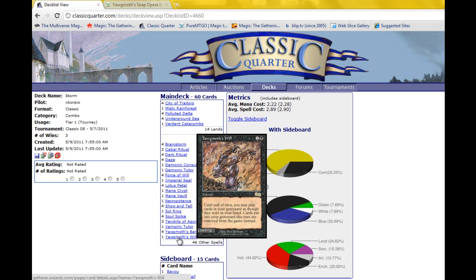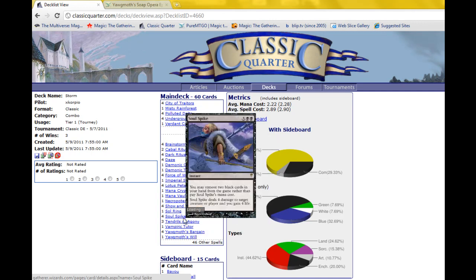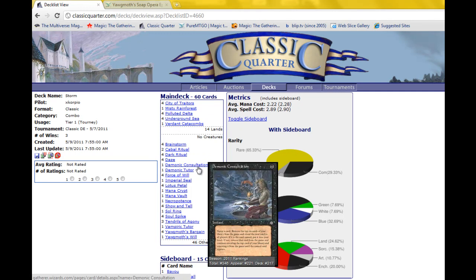And again, this deck runs Yawgmoth's Will. Unlike most of these other decks, it does not run Time Vault and Voltaic Key. Part of that is it needs to keep the black mana open, or the black color count open for Show and Tell and Soul Spike. And another reason is Demonic Consultation. With a lot of your deck being 4-ofs and 3-ofs, Consultation becomes a really good card. All of a sudden you have an extra Yawgmoth's Bargain.